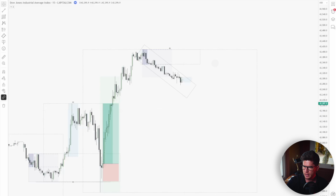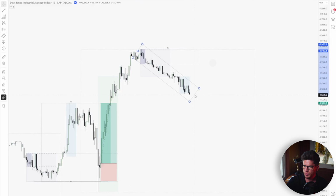And of course, this is very early. London has just kicked in now. I'm not looking just to take buys in here. Certainly won't be looking at sells in here. Like I said, there's no liquidity or inducement to the left, and price is falling in a very corrective manner. I'd expect it to push out to the upside.